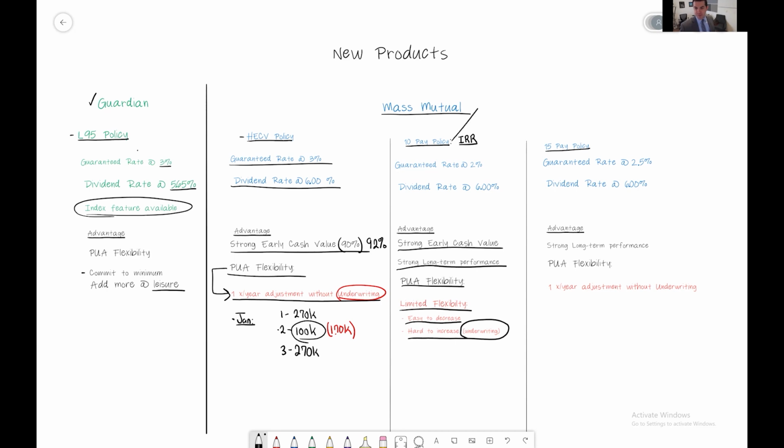So if you said, hey, with my funding, Steve, the plan is to do $270K years 1 and 2, and then 180K, years 3 through 5. And after that, maybe I just pay the premium, maybe it's a reduced amount, maybe it's still 180, whatever it might be. If you knew with certainty, hey, I can follow that pattern, specifically year 3, when I go down to 180, I'm not going to want to or need to go back up to 270. Like, you don't really have much desire to bounce up and down. That's where the 10 pay can work quite well.